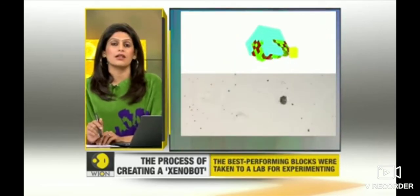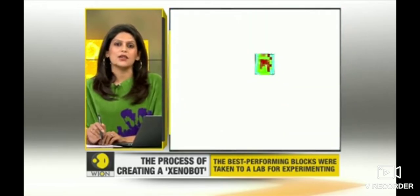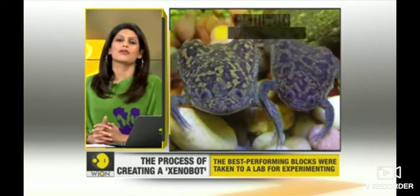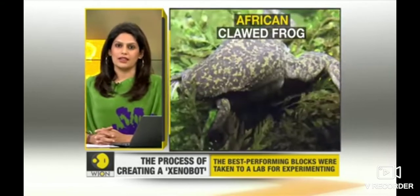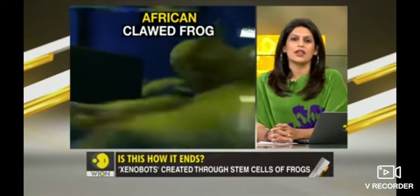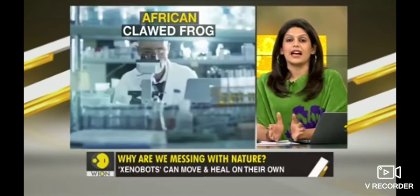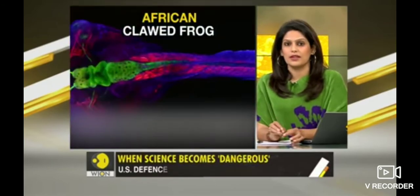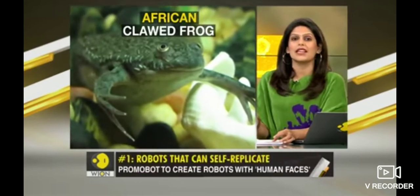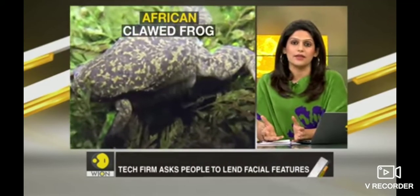The most promising configurations, the ones that perform the tasks well, were then taken to a lab to be injected with life. Life taken from African clawed frogs. These toads that you see, they're the source of life in Xenobots. This species is found in sub-Saharan Africa. It can regenerate its skin when wounded. So this is what scientists did. Take out skin and heart cells from the embryos of these organisms and then inject them into 3D blocks through tweezers and electric tools. Once injected, these blocks were kept in dishes of water to keep the frog cells alive.